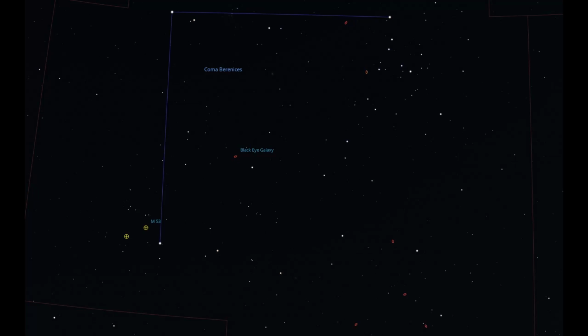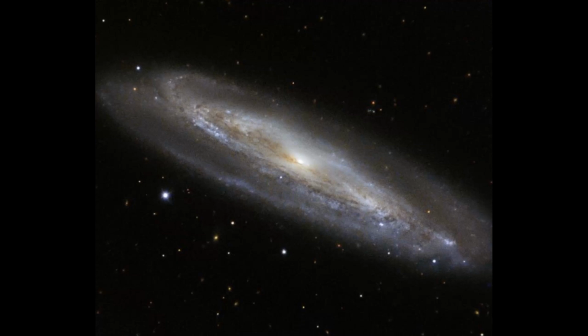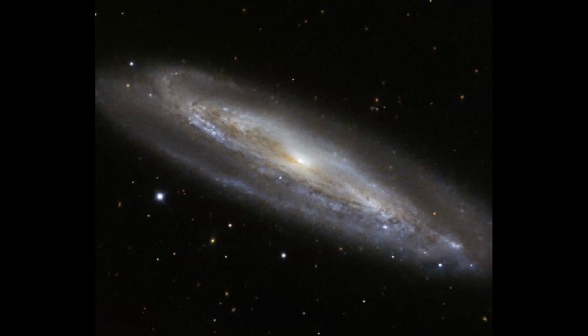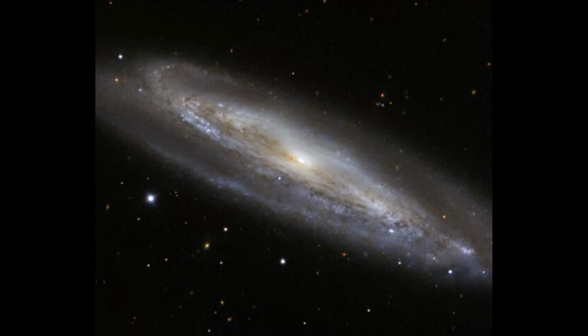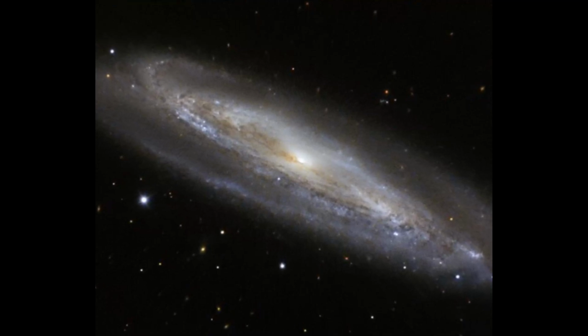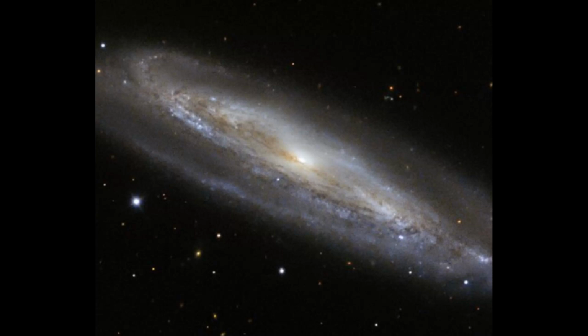The first galaxy that we'll explore is M98, an edge-on spiral galaxy, roughly 44 million light-years from Earth. It glows dimly at magnitude 10.4 and spans 11 by 2.5 arc minutes, making this galaxy about 160,000 light-years wide. It was discovered by Pierre Méchain on March 15, 1781. He also discovered M99 and M100 the same night.